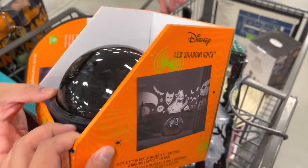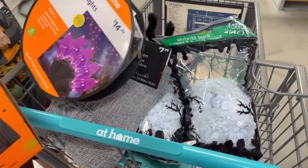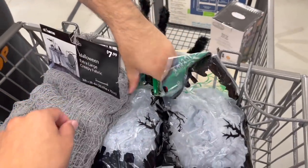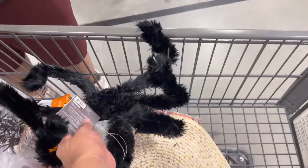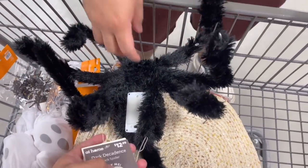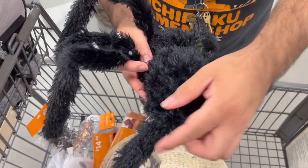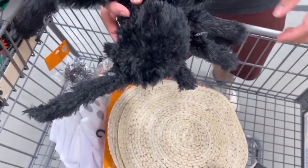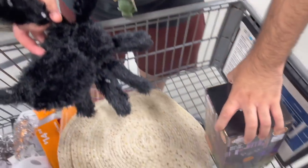I got the little lighty lights. That is so cute. And I got 100 purple lights. And I got two bags of spider web. And this is for the table. Yes. Oh, I got this massive spider. Oh, that's cute. It lights up. Okay, I'm going to take another one because this one does light up. Yeah. Then I got a little kitty cat. Oh my god. For the room? Yes.